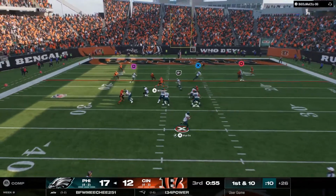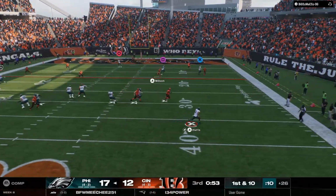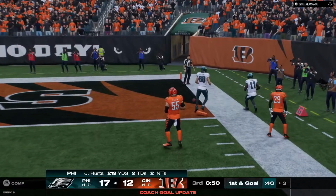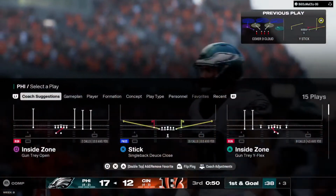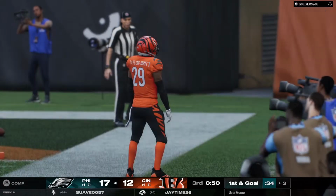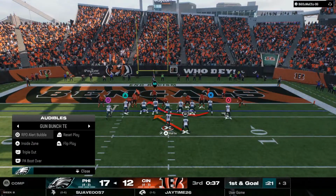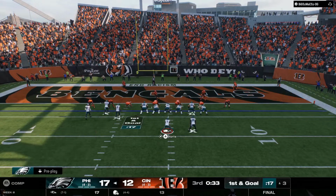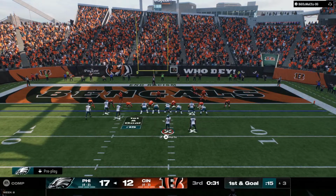Play action. Here's Hurts. He'll buy some time right, toward the sideline, and look at that catch. Dragging the toes, and that's going to be a first down. Well done. 23 yards on the play. 2 big plays in succession. Not sure this D knows what hit him, but now they got to get ready. It's 1st and goal.